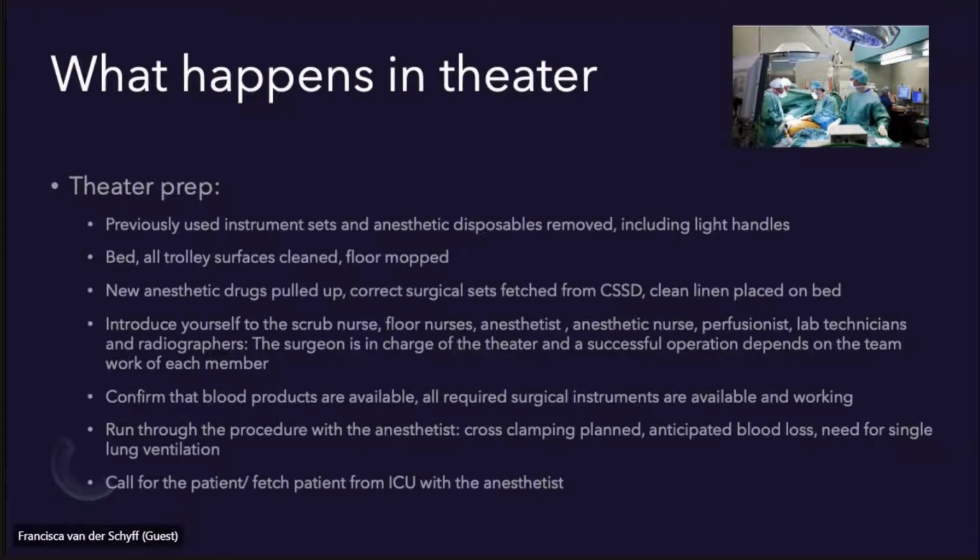Are you planning on cross-clamping major vessels, which is going to cause major hemodynamic shifts? What is your anticipated blood loss? Are we prepared for that kind of blood loss? Do we need a cell saver? Do you need single lung ventilation if you're going to open the chest and work on one side of the chest? Are you planning on opening the chest for whatever reason? And only then you can call for the patient or fetch the patient from ICU with the anaesthetist. So that is the prep of the theatre that you need to do before you even start.